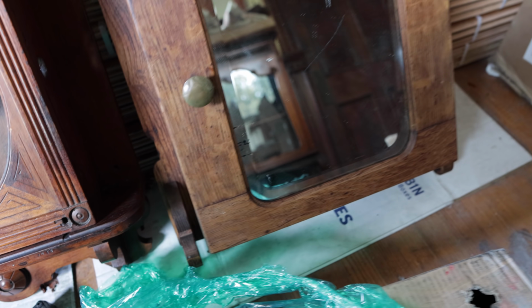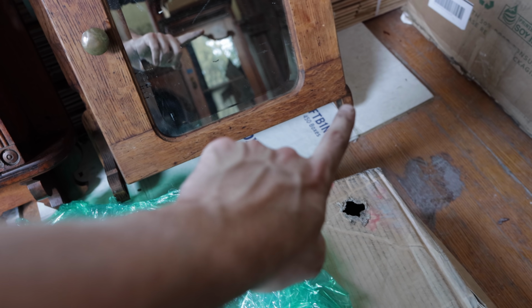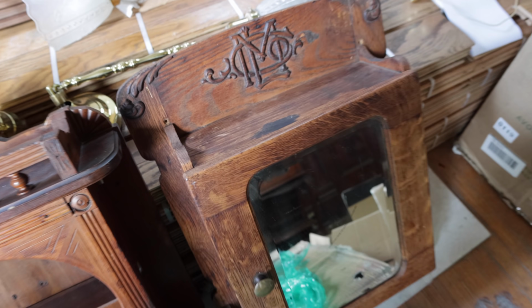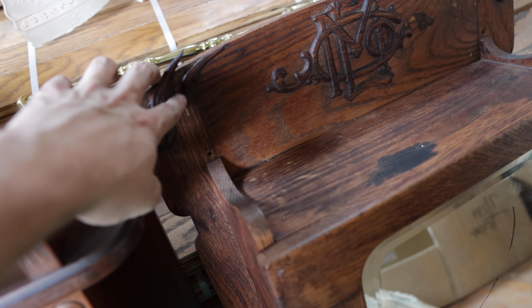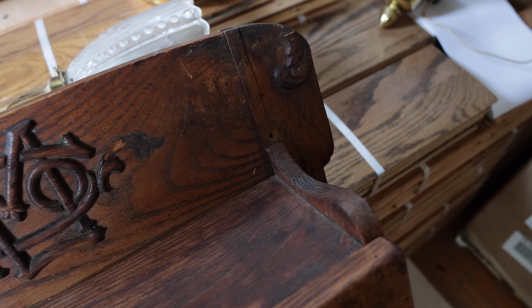And then of course I have this other one here. I don't know exactly where this goes yet. Underneath there's two of these little brackets, and they would have held a towel or something, I guess. Maybe this would be really rad in the kitchen. It does have a little bit of damage up here. Some of the ornamentation at the top here has moved off, and it's flaky and not great. So I'm not going to touch it very much. That one's missing quite a bit over there.